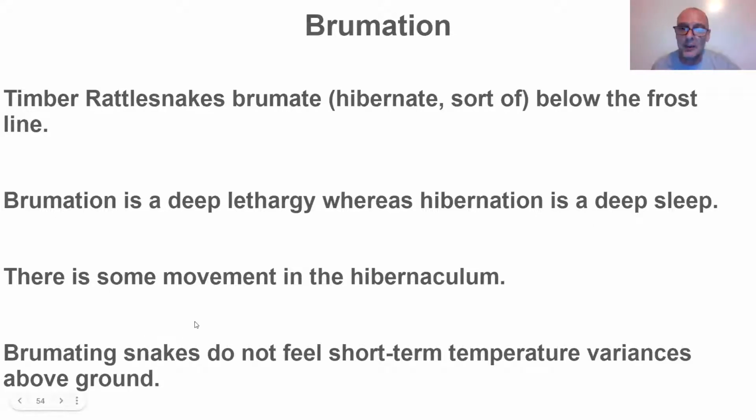Snakes that are in the den don't feel the short-term temperature variances at the ground level. So say in December, you have 3 days of 70s, you might be thinking, oh, wow, let's go see some snakes. But they're not going to feel that temperature change. Some snakes, like sick snakes, may not go down all the way, and those snakes may come up, but generally they're not going to feel any 70-degree temperatures when they're in the den.